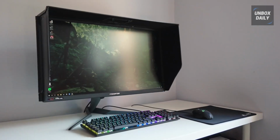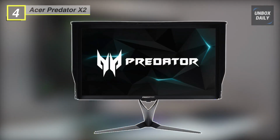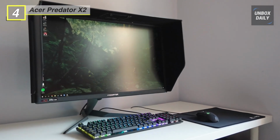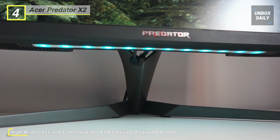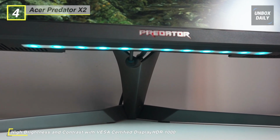The Predator X27 is intended to be a high-end alternative for people who are not interested in big format displays, but still need all the goodies that come with paying a lot of money on a top-tier monitor. Hence, you can achieve 144Hz in OC mode, although the display can also be utilized at 120Hz if you're having difficulty keeping that refresh rate for some reason.